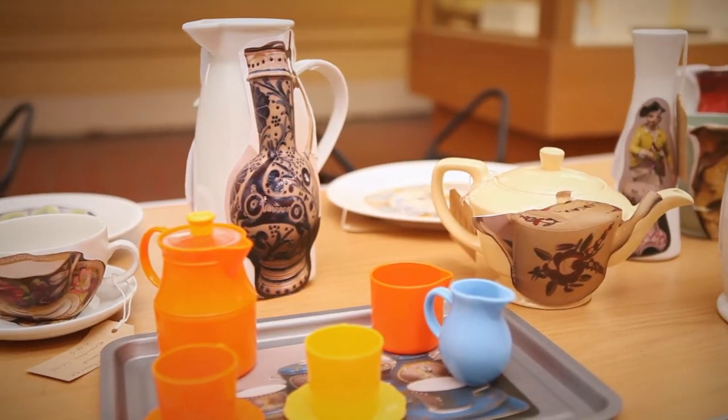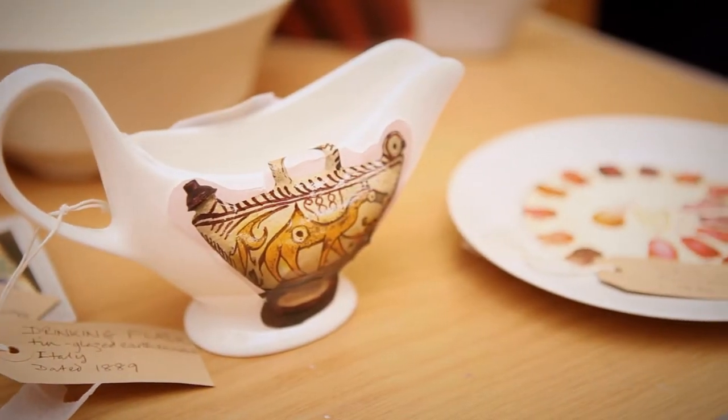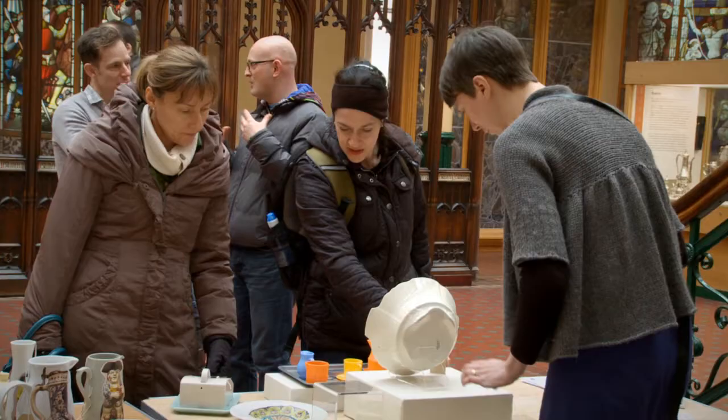The game that we've developed, the kind of consultation method, has worked really well. We've got 20 items which represent the whole collection of applied art ceramics in the museum stores, and from the 20 items we asked visitors to select 5 items and make their own display.